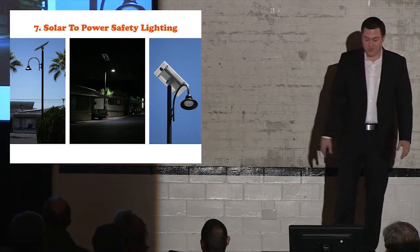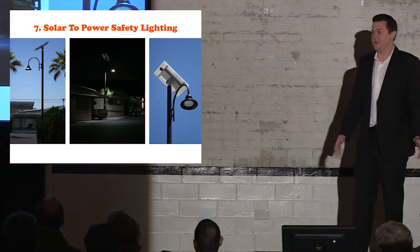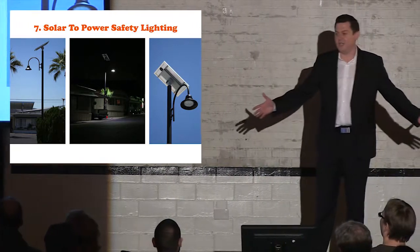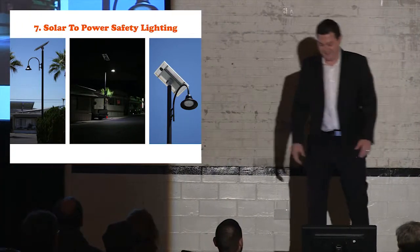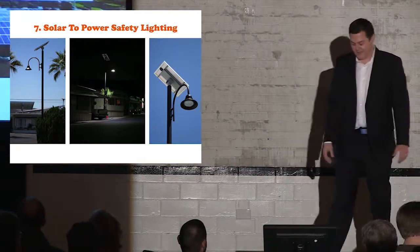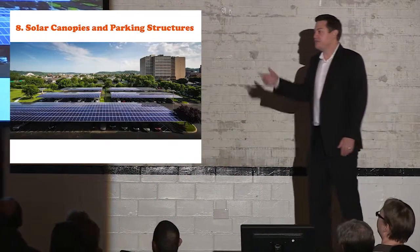7, we could use solar to power safety lighting in certain areas of our community. We've had some issues lately in Michiana, and maybe we can put some solar lights up to shed some light on the subject. It's pretty simple. It's a simple concept. 8, solar canopies.